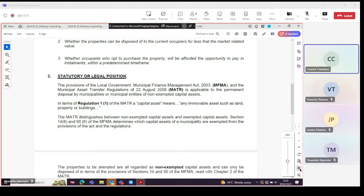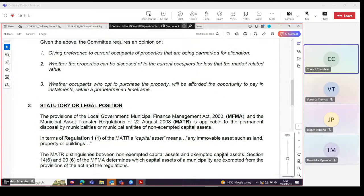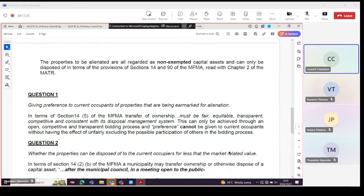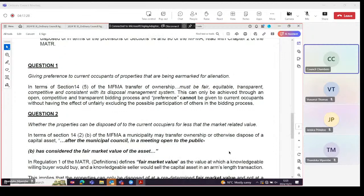I've provided an opinion. My opinion is offered on the basis of the question as it was put. I mentioned that the statutory position is what legislation is applicable. Let me just go to giving preference in terms of section 14.5 of the MFMA. Transfer of ownership must be fair, equitable, transparent, competitive, and consistent with its disposal management system. That's section 14.5 of the MFMA. It can only be achieved through an open, competitive, and transparent selling process, and preference cannot be given to current occupants without having the effect of unfairly excluding the possible participation of others in the bidding process.